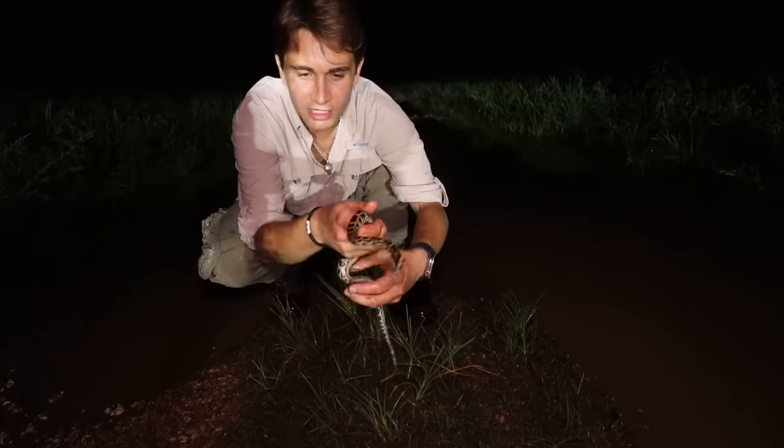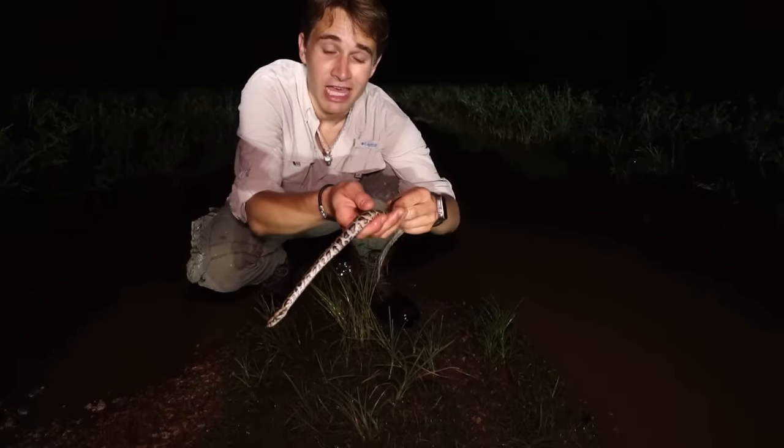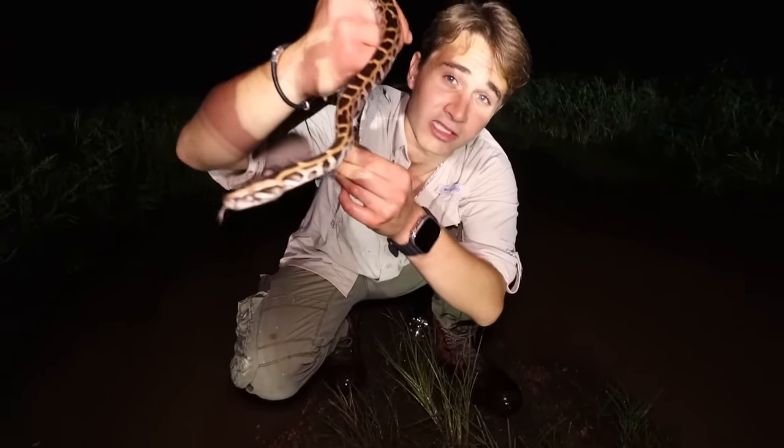Look at this guy. Compared to the other one we found, he's actually quite calm. These guys are some of the best pet snakes that you can have, and it really sucks that they're an invasive species. These guys are from Asia, and that's where they belong. They definitely don't belong here in our Florida ecosystem.